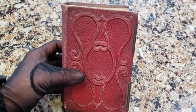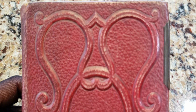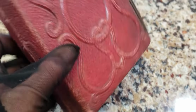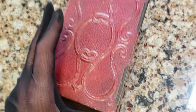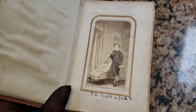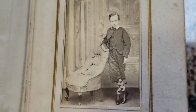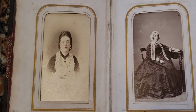And so this very old leather bound album, as you can see, it's quite lovely. Look how beautiful the workmanship on this old book is. Now it's tattered and old, but nonetheless, it's really held up over all this time. So let's begin by showing you some of the pictures that came in it. Some of them have names on them. This is D.H. Scott, and he was age 9. This one was dated September 1870.